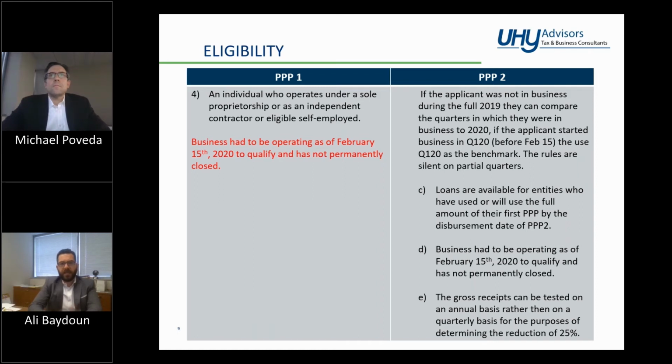The entity cannot have permanently closed since, so it will need to still be remaining in business in order for it to qualify. And Mike kind of alluded to this a little earlier. You have had to have received a PPP1 loan in order for you to apply to PPP2, and you have to, at least if you haven't filed for forgiveness, which is not a requirement, you have to at least be able to prove that you've used the funds from PPP1 by the time you get your PPP2 loan. So you have to be able to at least say, I've consumed my PPP1.